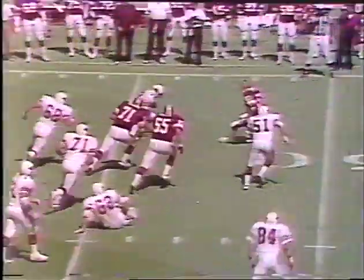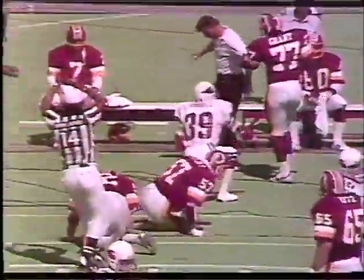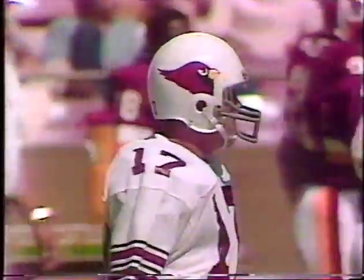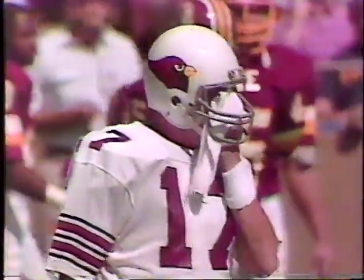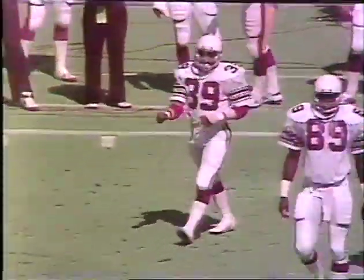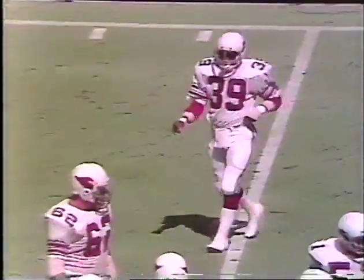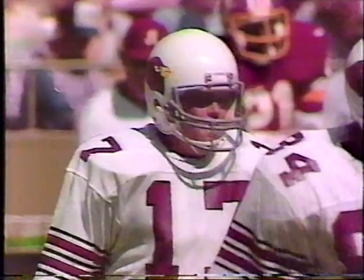Hart drops it off to Harrell. And Harrell is rushed out of bounds after picking up just a yard or two, no more than that, on the far sideline. Rich Malott, who is playing hurt, injured a shoulder against Dallas a couple of weeks ago, but the Redskins are just about out of linebackers, so he's playing today. And he made the stop on Willard Harrell.